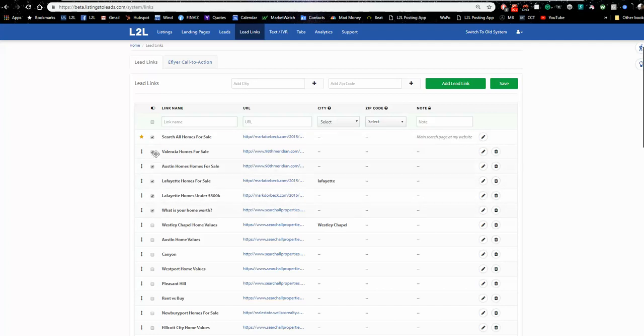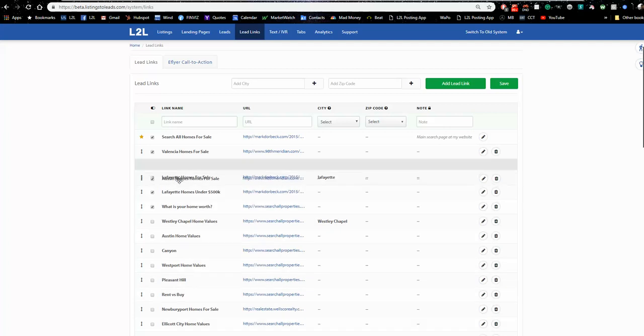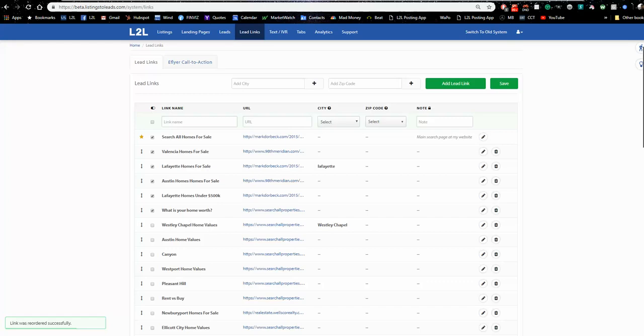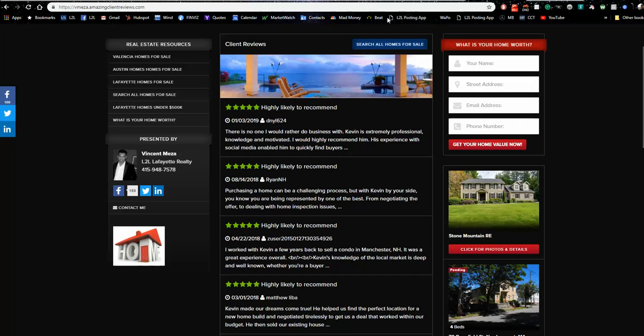But your core links are right here, right? And so if you want to change the order of them, you can click on it and drag it up and down, and that will change the order of them. And then that will be reflected out on your tools, just like that. So that's a nice thing to take advantage of.